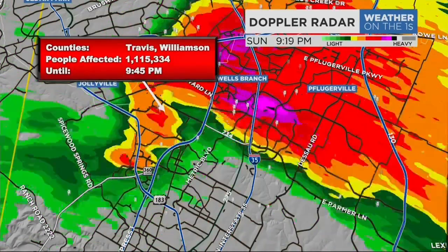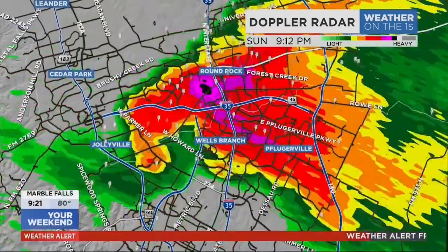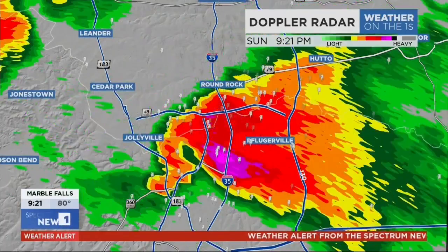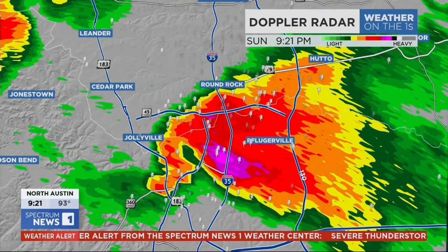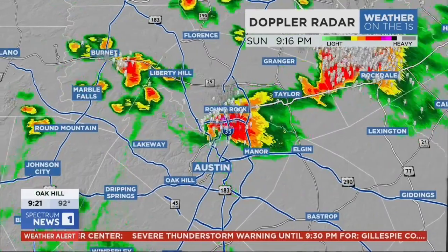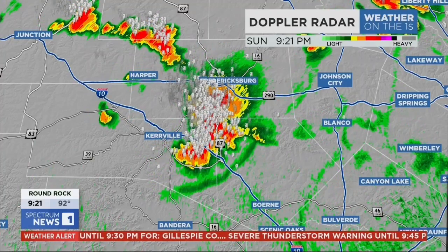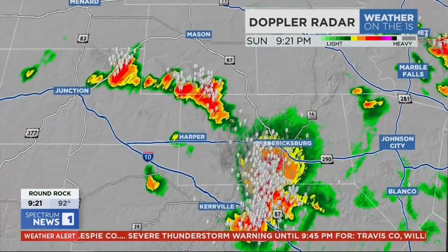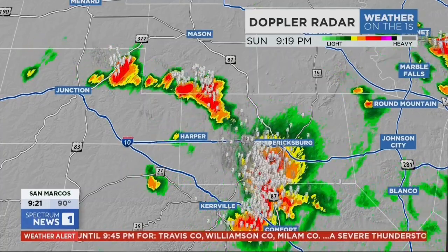Here's again the storm trying to hook out. It really is thankfully not winning. And here's another thing: it looks like the intensity is beginning to tick downward just a bit. So that's good. This storm may have peaked already right over Round Rock, where the rain is just about to end. So what else have we got going on here? Well, there's some strong storms out in Liberty Hill. Here's some severe weather out in Gillespie County, now moving into Kendall County, and then with some other storms out in Mason County and points westward. So lots of severe weather ongoing.